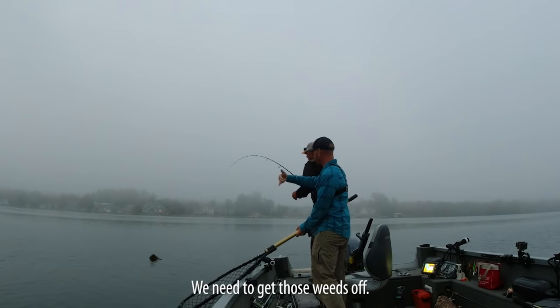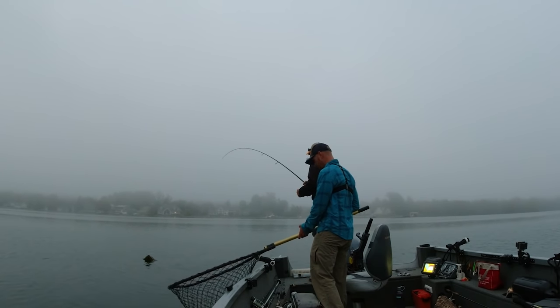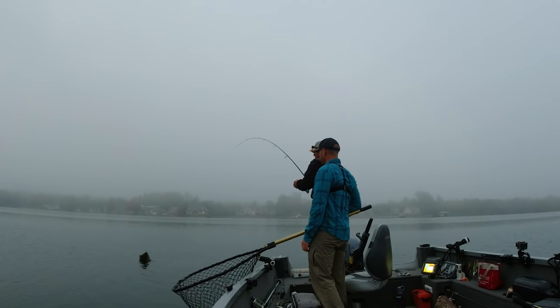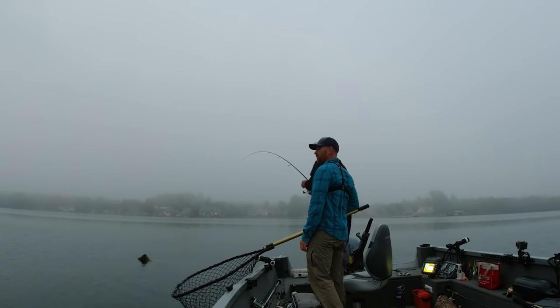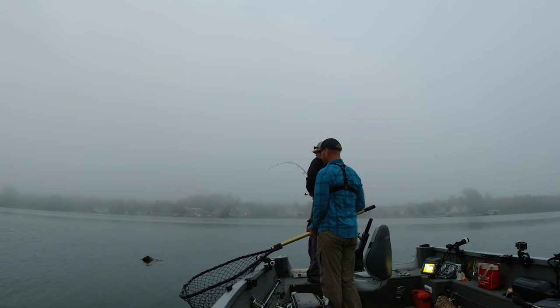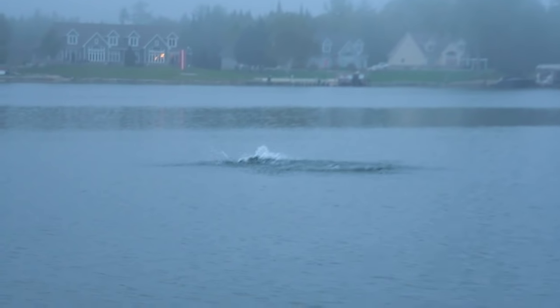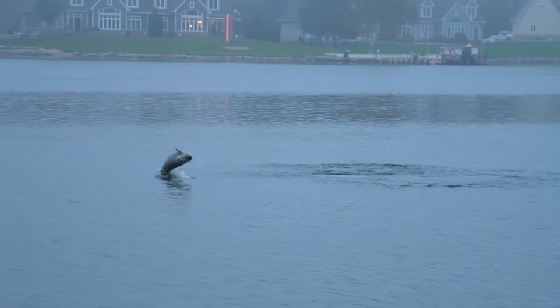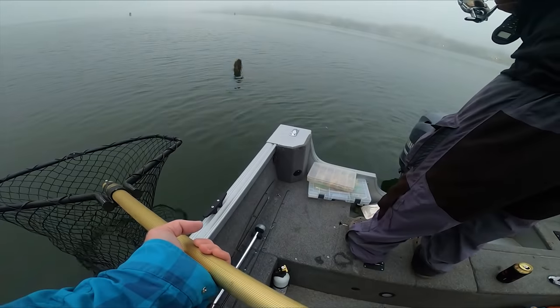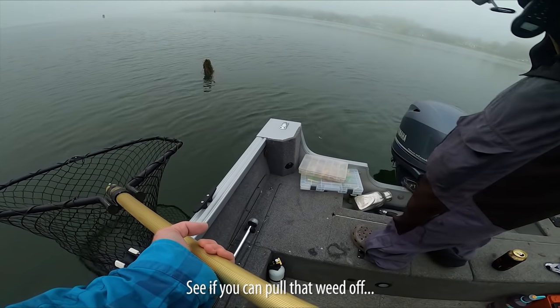If you could swing it around this way, I could try to get them off or just net the fish. Easier said than done, I know. That's good, we're getting out in deeper water here. Yeah, we should be in the clear. Just take your time. Man, that thing went nuts in the beginning. Flopping, jumping, doing backflips. Getting close here.